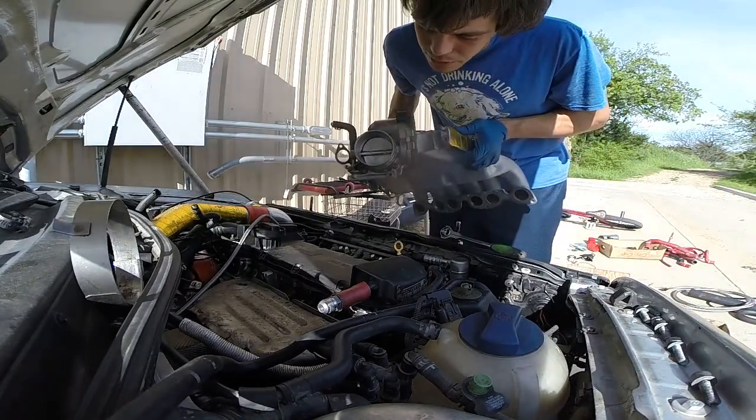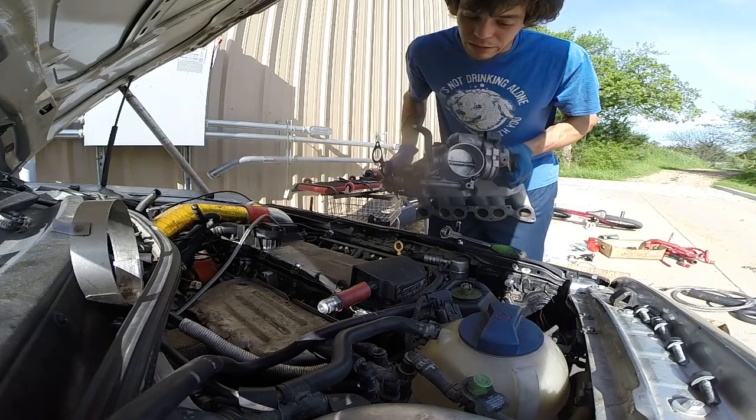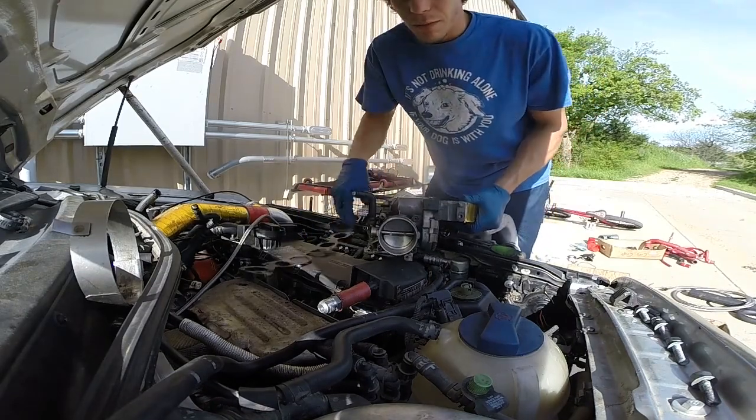So I've already swapped on the Mark IV throttle body, which I should clean. Damn it. While we're here, I'll clean it.